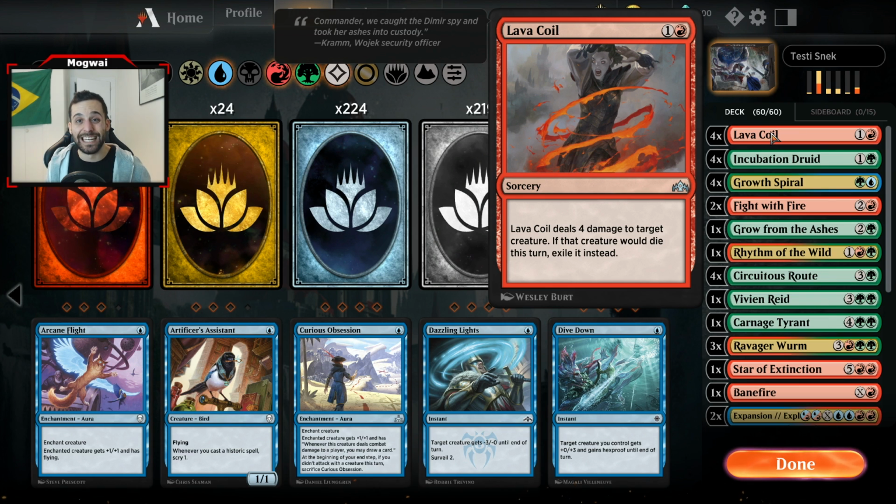Lava Coil, I believe, is very anti-meta right now. There's a lot of things that died to Lava Coil. Lava Coil is very good. Just gonna go with that analysis and move on.